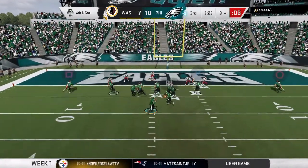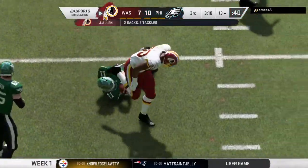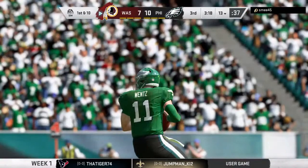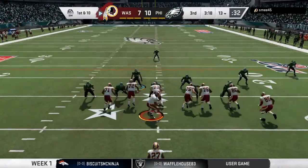Here we go. Wentz to throw for it on 4th. And down he goes. Pressure gets him back at the 14. Jonathan Allen. And the Redskins are able to come up with a goal line stand. Haskins and the Redskins come up 1st and 10 at their own 13.